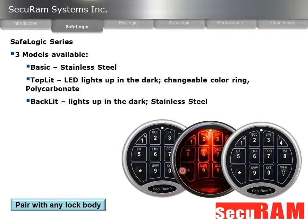In removing this outer ring, we also have access to the battery compartment that's located in this location. So you don't have to remove the entry pad in order to change the battery. And then finally we have this product called our SafeLogic Backlit.